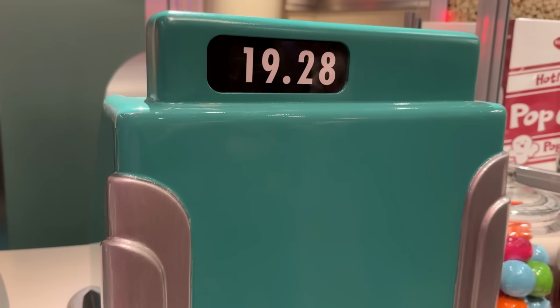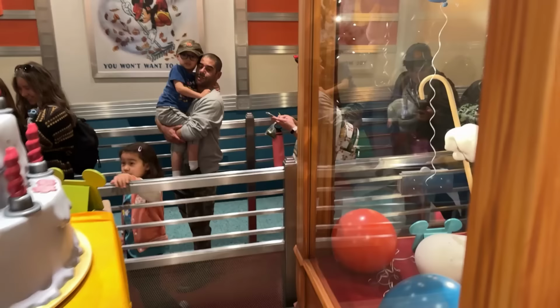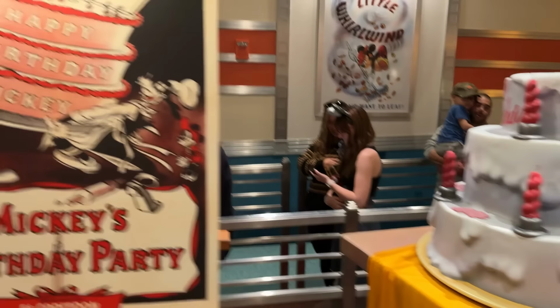That said, we are going through the Lightning Lane today because that's the whole point of this video. It has a 55-minute wait, which is a long time. So we are about ready to tap in at the El Capitan Theater.